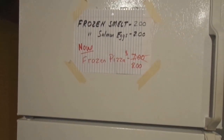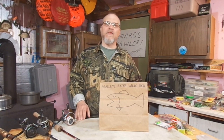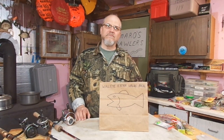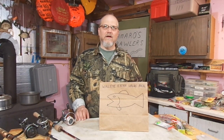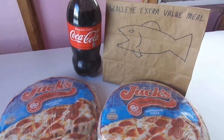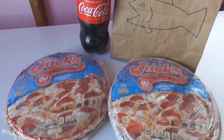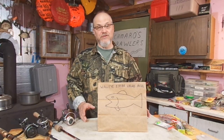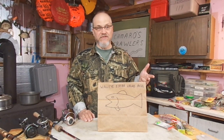Now, I wouldn't say that Camaro's Crawlers carries a wide array of food items, all right? I'd probably characterize it as more of a narrow array of food items. Specifically, Camaro's Crawlers carries frozen pizzas and Coca-Cola. Now, Camaro's Crawlers still carries all the bait for you fishermen. All right, he still has the crawlers, he still has the leeches, he still has the minnows.